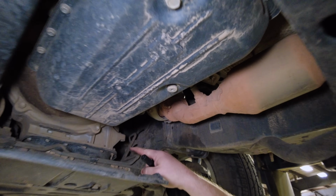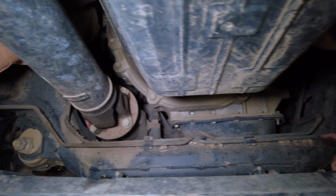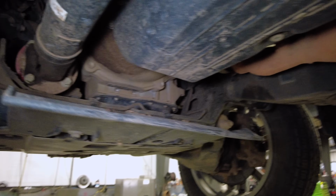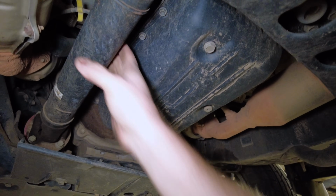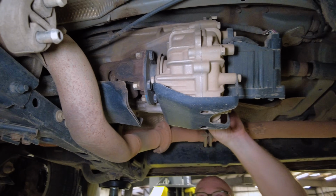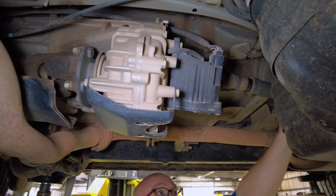We can look up through there. The oil pan is nice and dry, the transmission is nice and dry. It looks like they've driven it on some dirt roads. It's got some sand or rocks, but that's kind of what this thing's made for. Here's our front drive shaft. Everything's good there. Here's our transfer case. No leaks, no issues going on there.